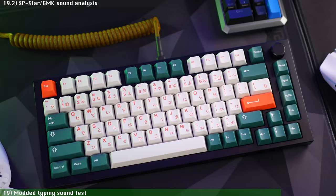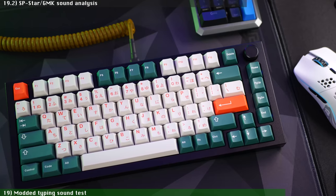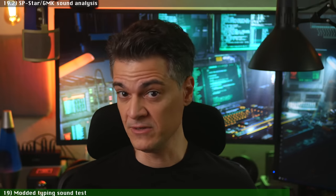With the tactile SP stars under the ABS GMK set, the sound is a notch deeper in pitch than with the Alpacas, but still very crisp and pleasant. And the typing feel of the SP stars is amazing here, with its well-defined but smoother bump if compared to other super tactile switches such as Holy Pandas, for example.